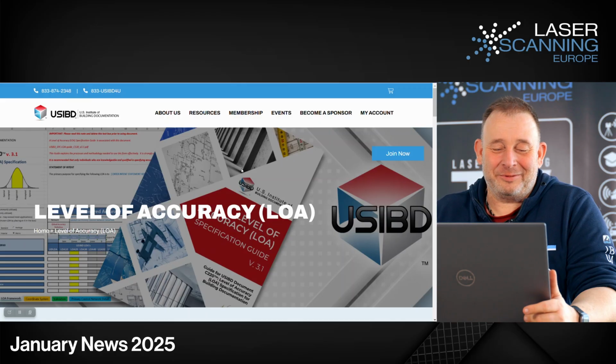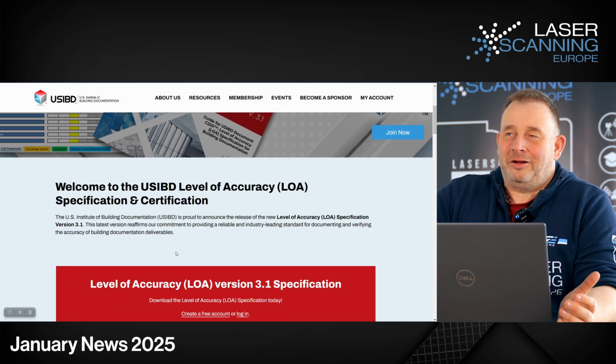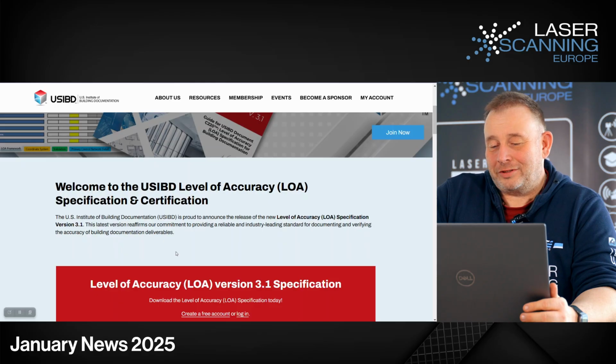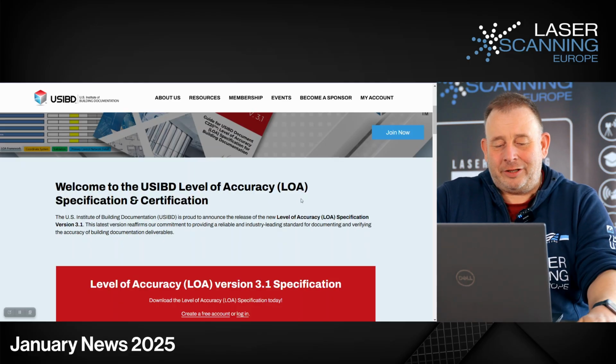Next one is the USIBD organization. This means the US Institute of Building Documentation. They bring out some new standardization. They have now an update in the level of accuracy. This USIBD is an institute that brings out rules, workflows, and specifications for how you capture, build, and model. And they have now a level of accuracy.